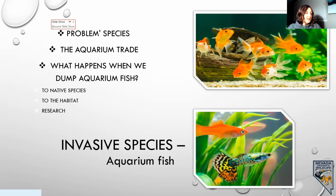So the impact from red-eared sliders to the native species is the food and the habitat. The sliders compete with Western pond turtles and actually eat their food, and then they eat their eggs and also take up their basking sites.